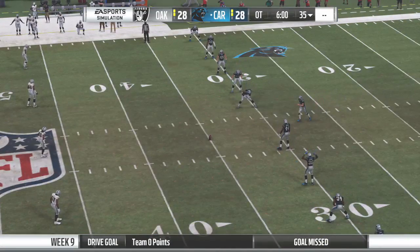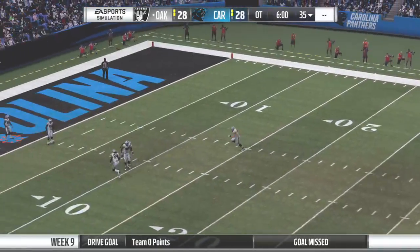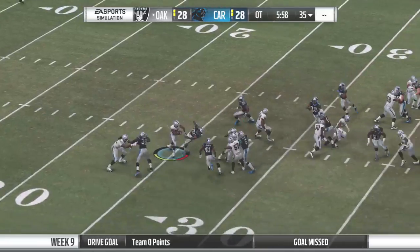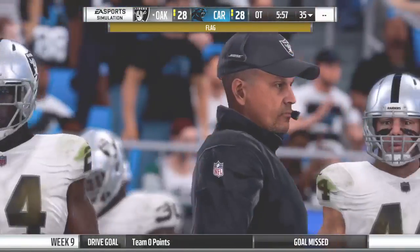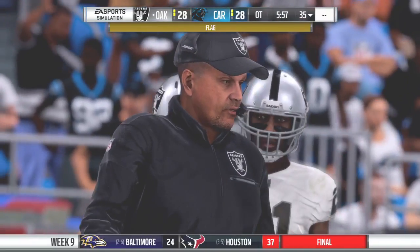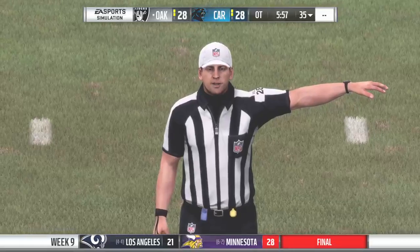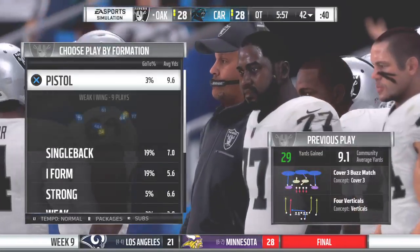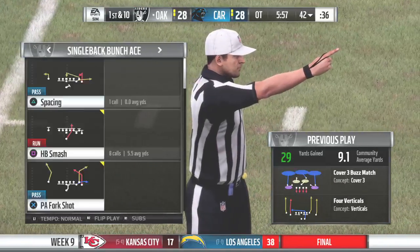So we're right back where we started, all even, as the kick's away. Fielded about a yard deep. And now running right through him. He's going to be stopped here with a penalty marker on the field. I'm not sure what this is about. Personal foul. Face mask. Defense. In overtime, you have to be smarter than that. A personal foul just can't happen. Have to have poise.